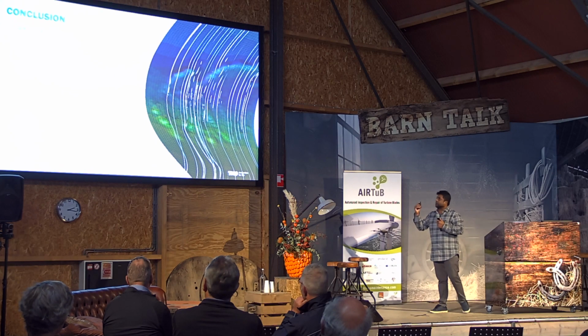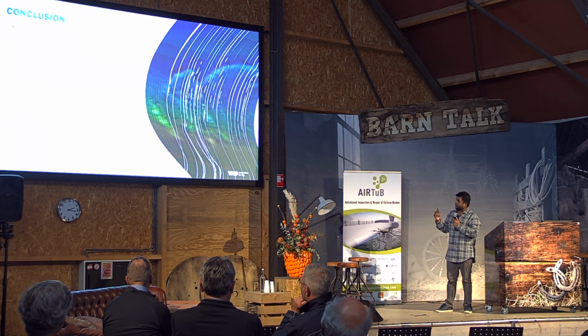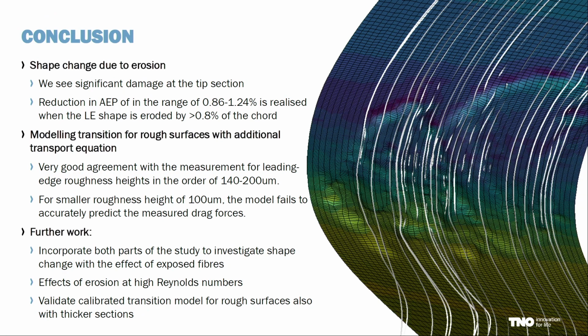But we sadly saw that at a lower order of roughness, we failed to capture the drag increase. But yes, it's up for further research. We hope to develop something further to capture also the smaller degrees of roughnesses. So in terms of further work at TNO, we are always looking to develop research for roughnesses, and we are currently putting in proposals for doing further work on this.